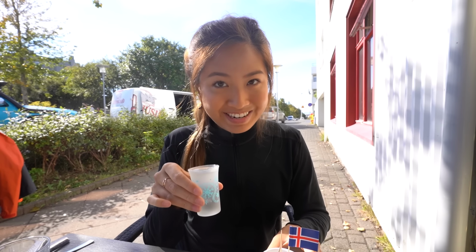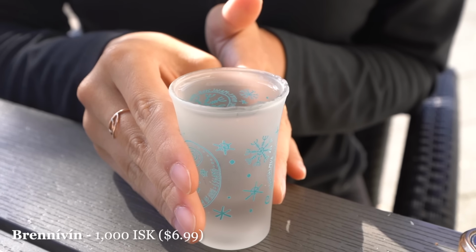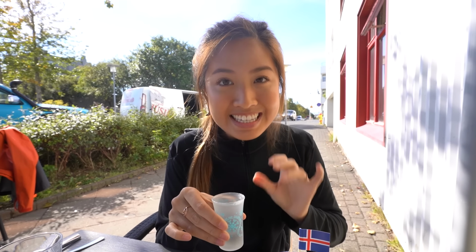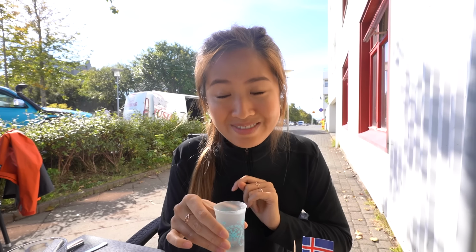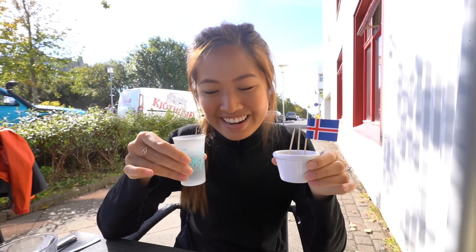And you're supposed to follow this with this here, which is Brennívín. It is a strong schnapps made from fermented grain, has absolutely no sugar in it, and it's been a part of the Icelandic culture since the 16th century. And it has the nickname Black Death, so this must be very, very strong, and I'm actually so nervous to try it. Our server said to start with this, chew it for about 5 seconds, and then shoot back some of this Black Death right here.